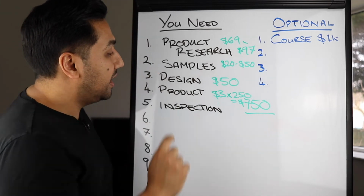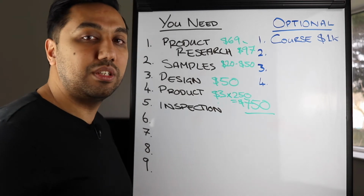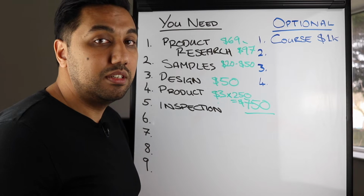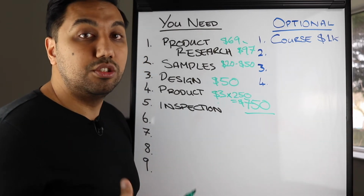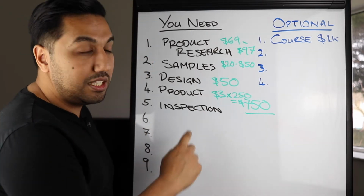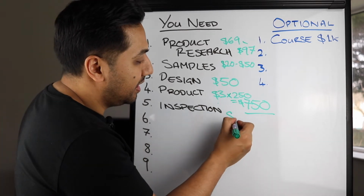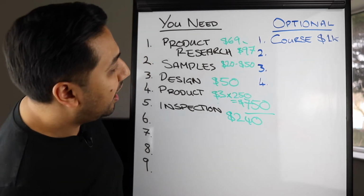And you also want to get them to check the design, the box, the packaging, and you want to make sure that all of that is correct for you. Because once it gets to Amazon's warehouse, there's not much you can do. You have a limited amount of options to go ahead and make any changes. This is the stage that you want to go ahead and do this. And the average cost of this is around the $240 mark.